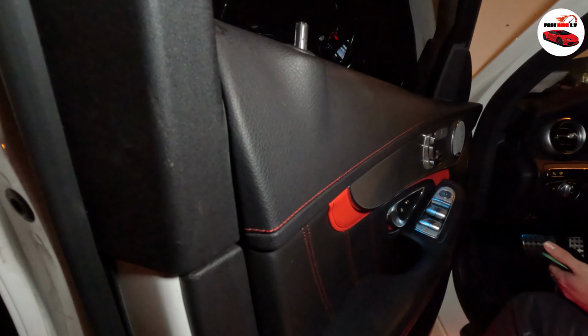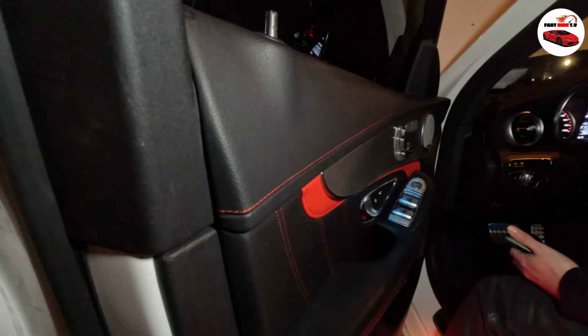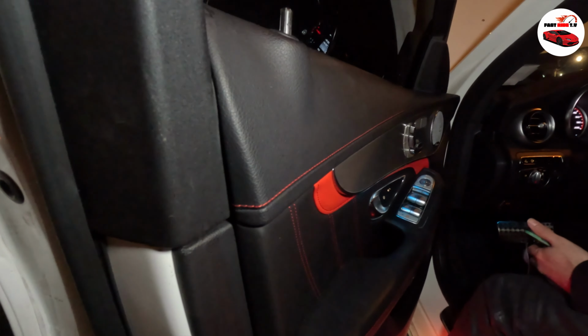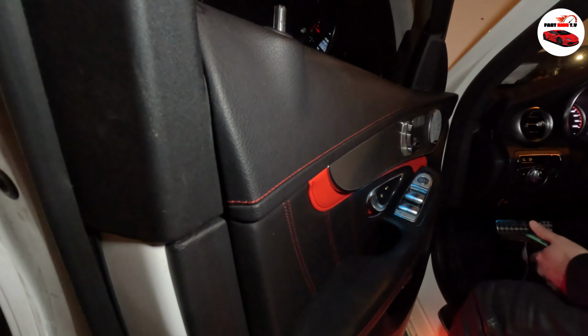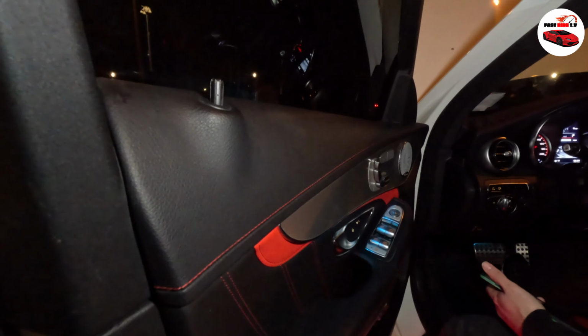Oh, it does it by itself? Yeah, bro, because they got a lot of power too. Yeah, exactly. The extra gas gets dumped in there. I mean, the titanium exhaust has no restriction, so it just shoots all day. Oh shit. That's what I'm saying.